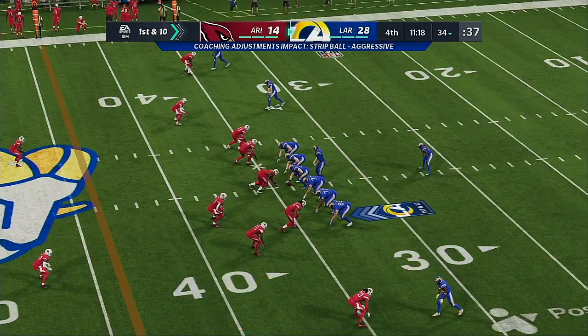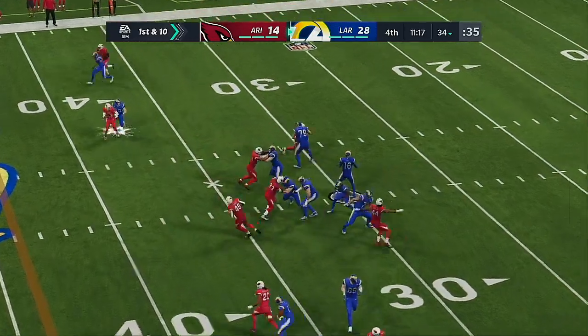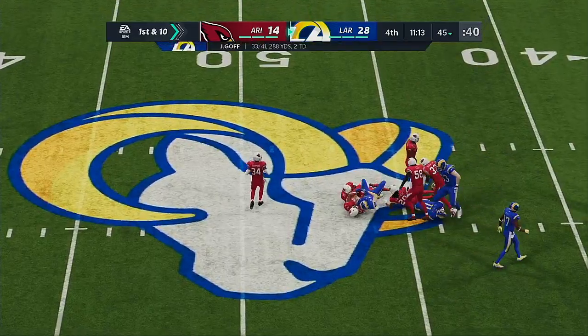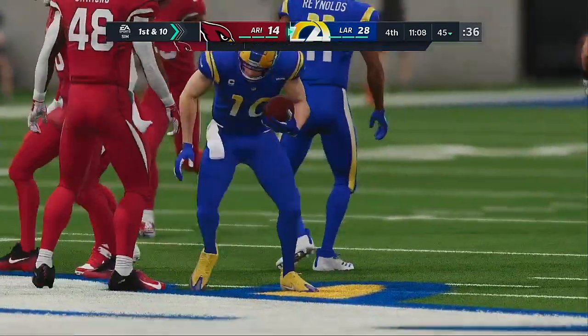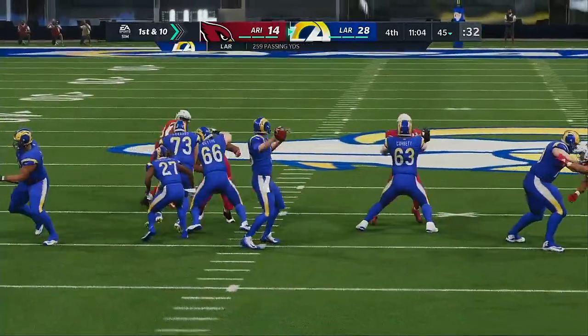Set to begin their next drive, the Rams offense at the line. They sit in a good spot, having the ball back after the fumble recovery and up two scores in the fourth quarter. And brought down, but not before reaching the 45-yard line. The drive starting with a first down, 11 yards on that pickup.